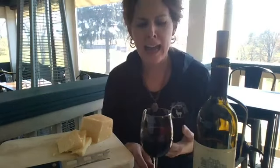It has a very thick skin, makes it highly resistant to a lot of fungal diseases. It's a very, very productive crop. You can get anywhere from 4 to 6 plus tons per acre.